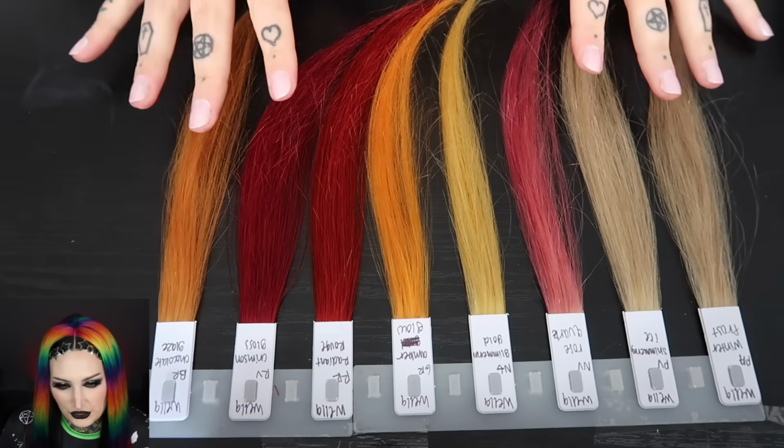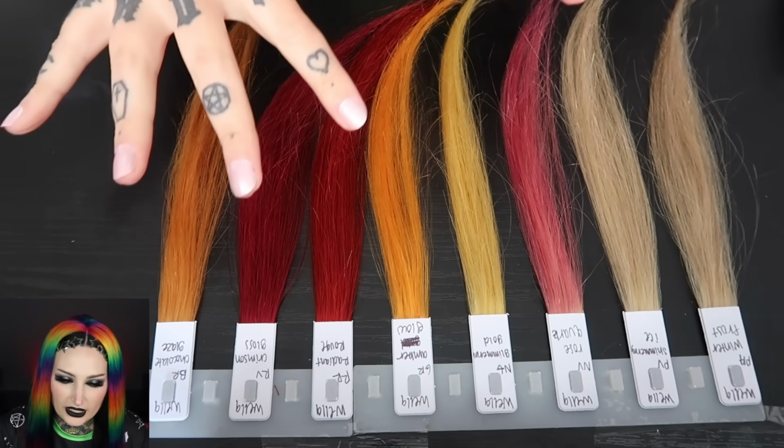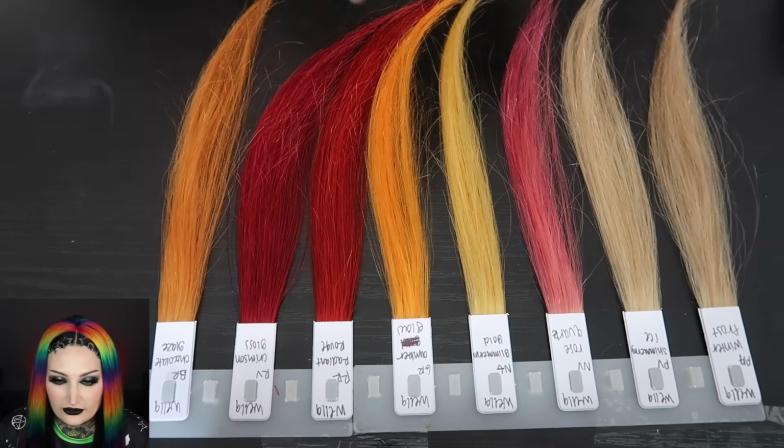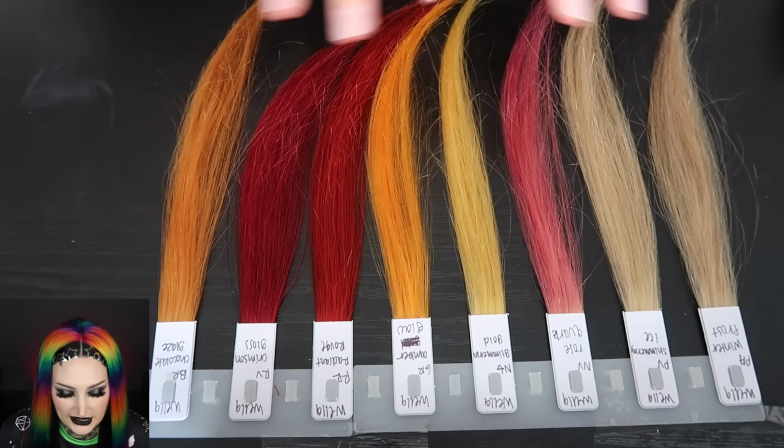All right, we are back. Let me show you what these glosses look like. Okay, so here they are. As you can see, they aren't extremely pigmented. There's just a little bit of a color hue on them. They're not full opacity. Some colors pack more of a punch than others, so let's go ahead and run through them here.